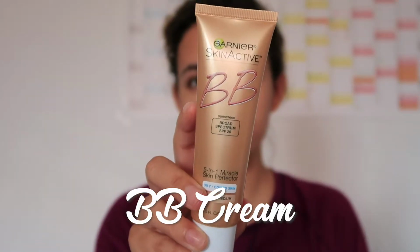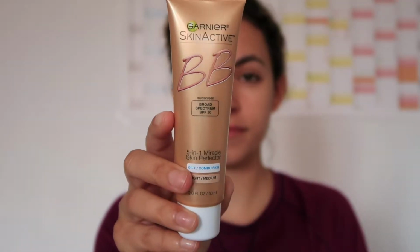So that's the kind of steps that I would use if I'm doing no makeup for the day. But the next few products I want to show you are the ones that do work with my skin. So first up is BB cream. And I just discovered this last year and I love it. It's essentially sunscreen with a little bit of cover-up color added into it.